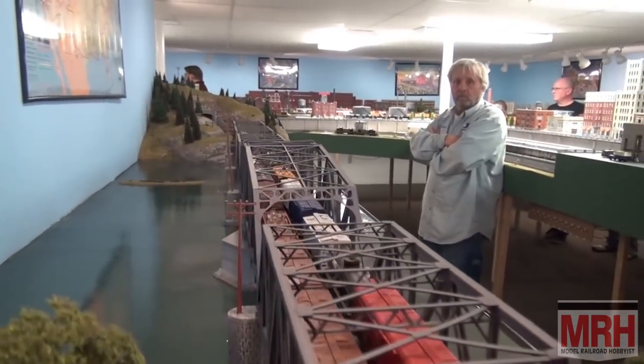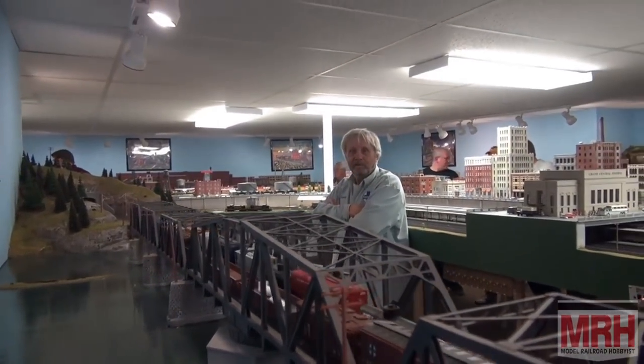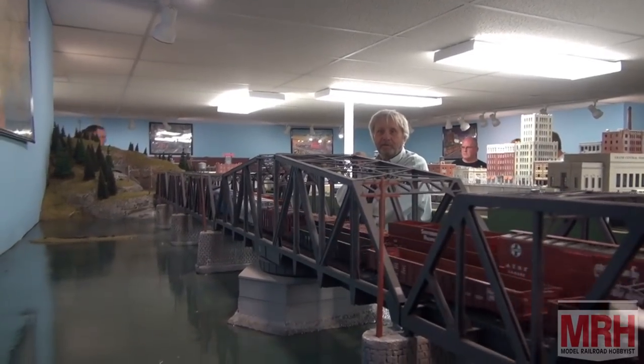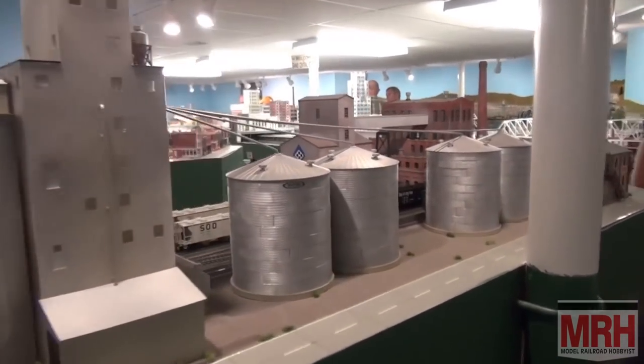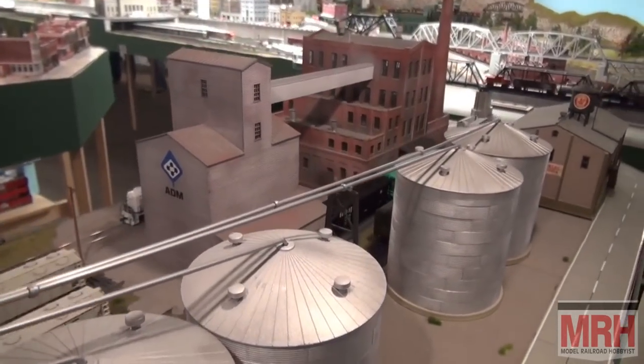The benchwork height is just right. Your minimum radius, you've got some wide radiuses on this, a lot of double track and single track main line, which will be great for the operating. Tell me how high is the layout. I think it's about 54 inches. I tried to stay with a minimum radius of about 30. Okay. So that way I can run almost everything, the passenger trains and the longer cars.